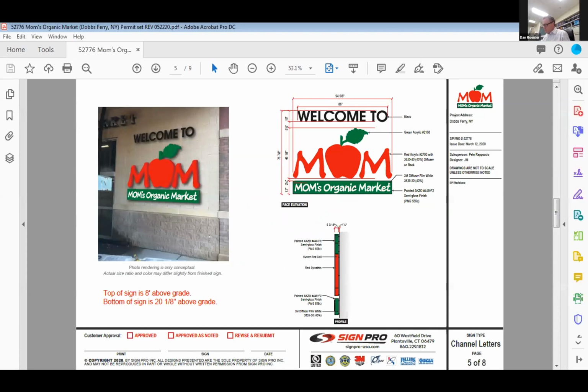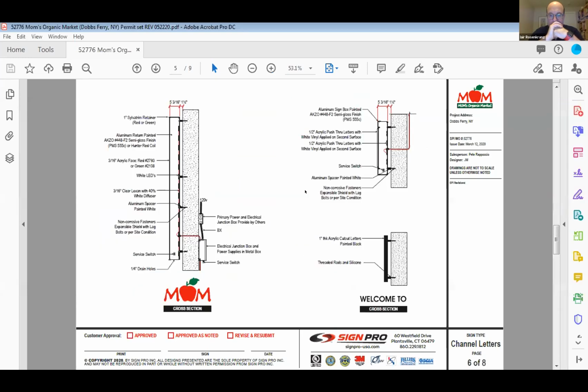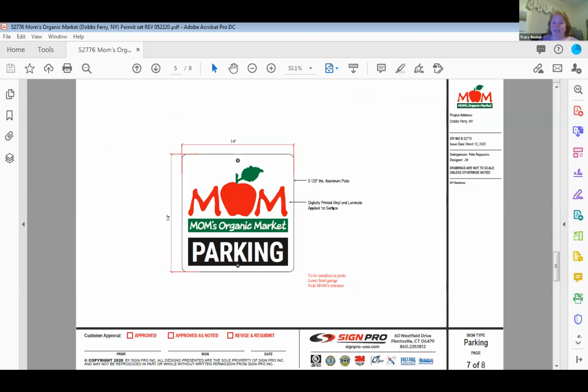So the Mom's letters are similar to the larger letters. The bottom panel is the same. And then the welcome to are acrylic pin mount letters, so those do not illuminate. Okay. And that's that page. Then there's, I believe, 2 Mom's Organic parking signs that will be placed in parking spaces adjacent to the market.